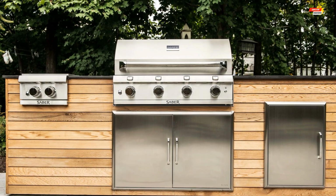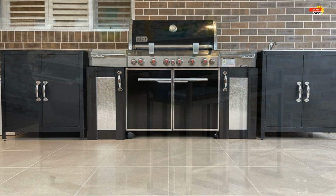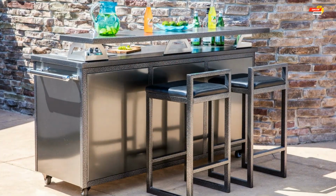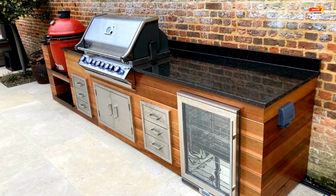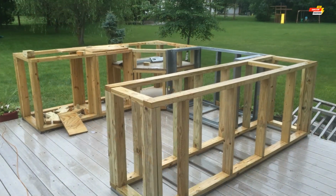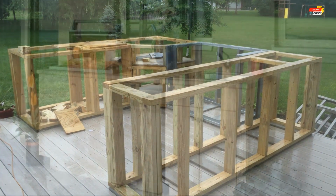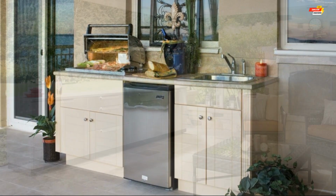First, choose the right size and style. Select cabinets that fit your space and complement your outdoor decor. Second, optimize layout. Arrange cabinets strategically to maximize efficiency and minimize clutter. Third, add decorative touches. Incorporate elements like hardware, lighting, and plants to enhance the visual appeal.